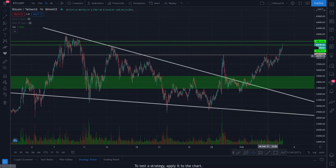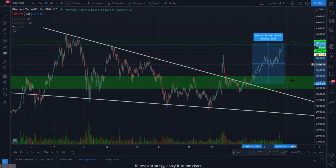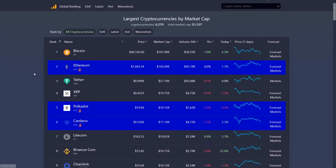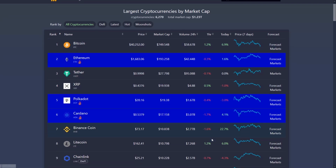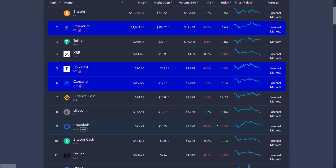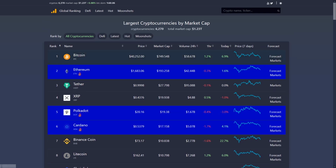This here has been quite insane. This whole move from the breakout has been a 20% move for Bitcoin, so that would have been a good trade. But it's been quite choppy. Just looking at CoinsKid again, if I refresh the page, you can see that the alts are quite down in the past hour. Some of them are picking up a little bit, but Bitcoin's doing okay today.